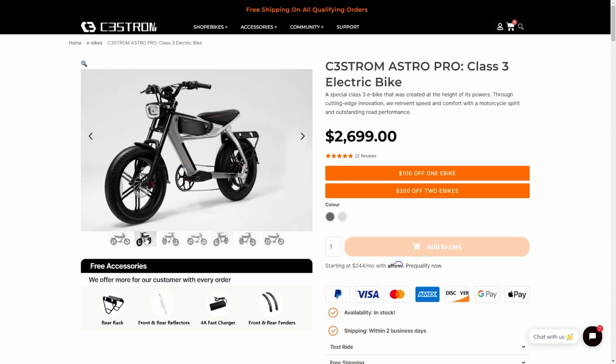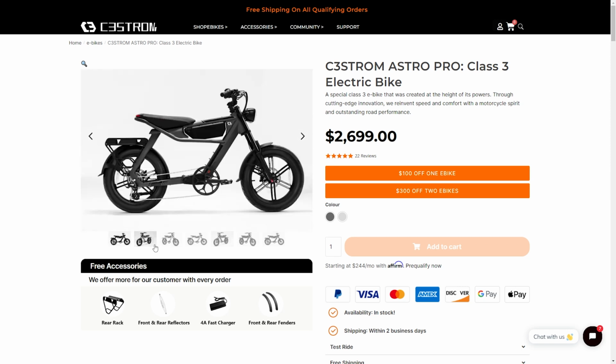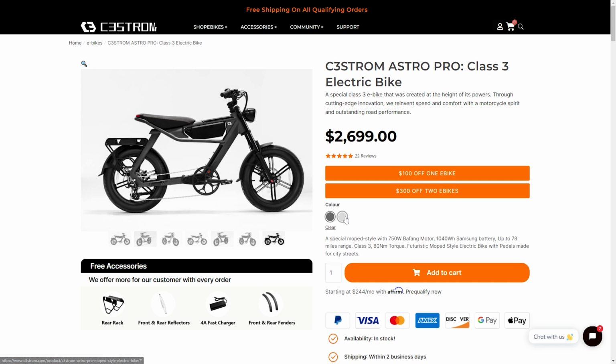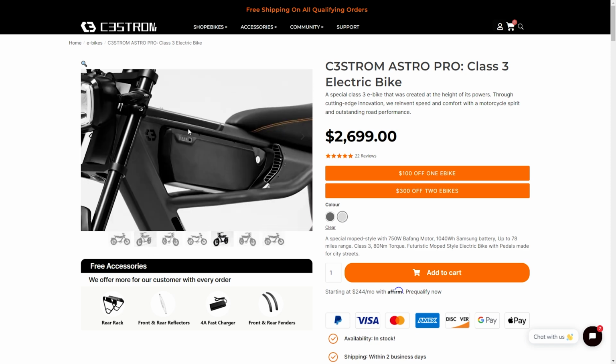It's a really sleek looking bike. I really like the headlight. It has two different colors, so there's the black version, or dark gray, and then here's the silver color. So here you go, there's your color, and there's your silver. Bunch of different accessories.